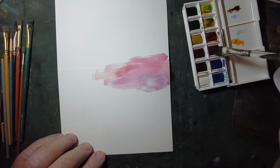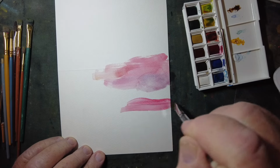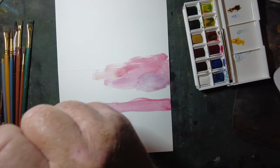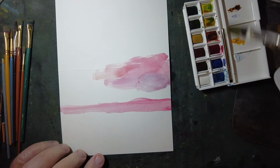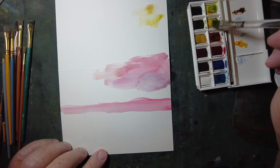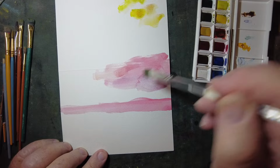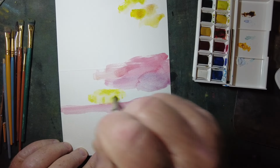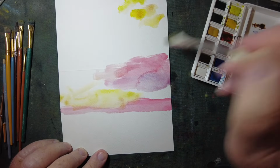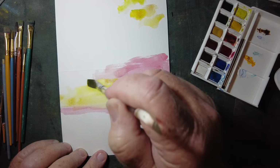And get some of this red down here. I keep a little bit of white, like right there. So, anyway, how you doing? I'm trying to decide what I want to do here. We get some of that yellow off of here. Some of that yellow. A little bit of yellow there. Yeah, so we want just a blotch of yellow.